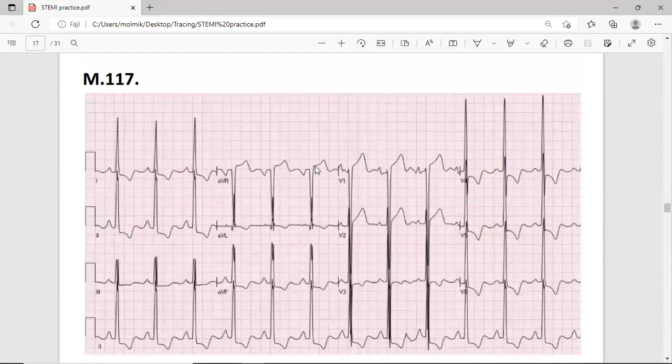117. Yes, 117. Now that's a nice ECG. So this is rhythmic, and there's Q. Heart rate is 75. And there's P wave, so it's sinus rhythm, and PR interval is normal, and QRS interval is narrow, and axis is normal. And in V1, V2 and AVR lead there is ST elevation, and in 1, 2, 3, AVF, V4, 5, 6, they have ST depression.